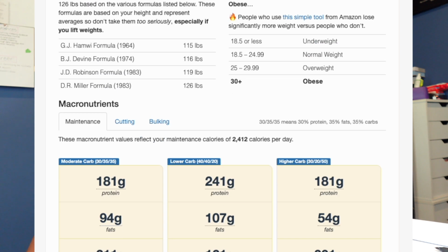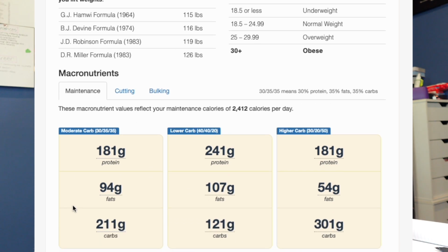And then you get down here and this is where you really want to focus, right? So here is where I was telling you about the macros. Depending on what type of diet you want to be on, you can say I want to do a moderate carb diet, which is 30% protein, 35% fat, and 35% carbs. You could do a lower carb, which is 40-40-20, or a higher carb, which is 30-20 and 50. And you can choose what type of diet you want to be on. You can choose daily if you want to do higher carbs or lower carbs.